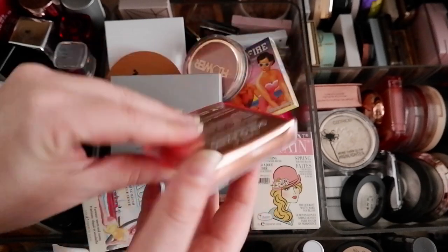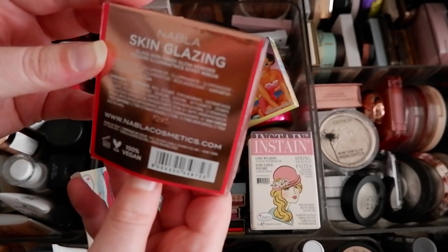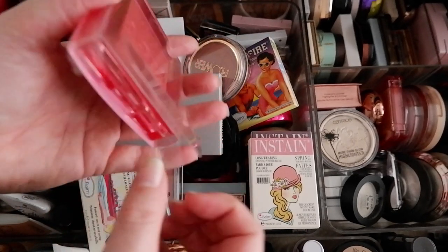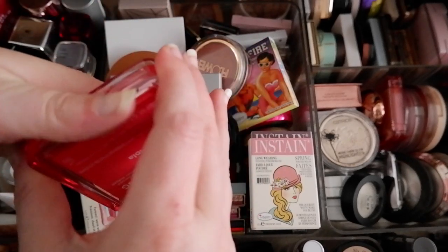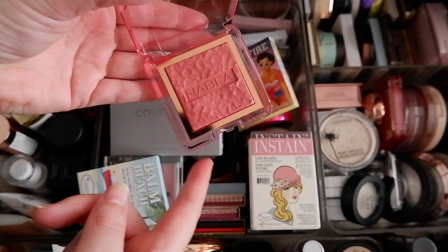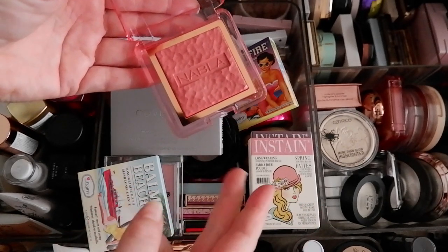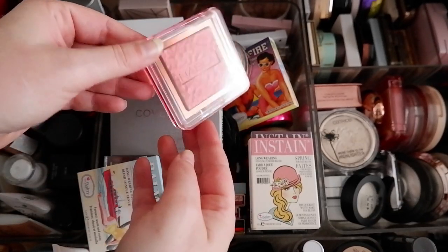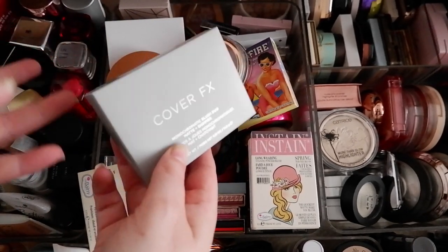But this is the Nabla Skin Glazing Powder. And this is actually a highlight. The Nabla range comes with bronzers and highlighters. This is in the shade Lola. And this is described as a watermelon pink, and I thought this could be a beautiful blush on me. I love this formula in both the highlighter and the bronzer, so I think I will also enjoy this as a blush.